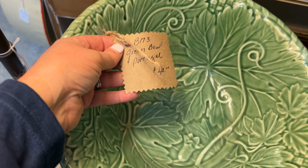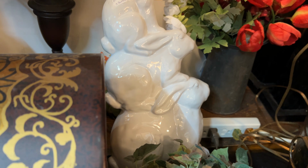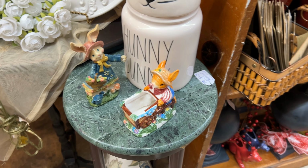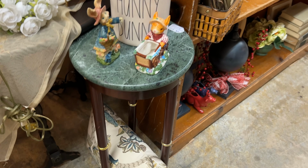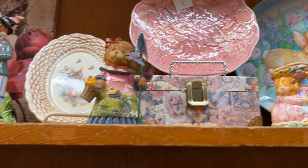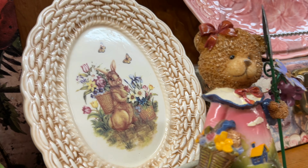I'm looking for natural and unique pieces that you can't find in the retail stores. This green leaf bowl is beautiful, but not a practical piece when you have a rambunctious kitten. What a cute cookie jar. Too bad we don't eat cookies very often. This would be a nice addition for the kitchen. They had some really nice plates that would be great to display or serve cookies and other sweet snacks on.